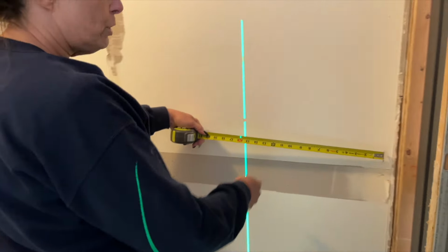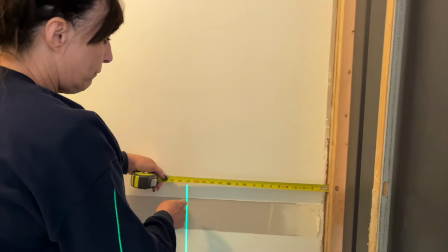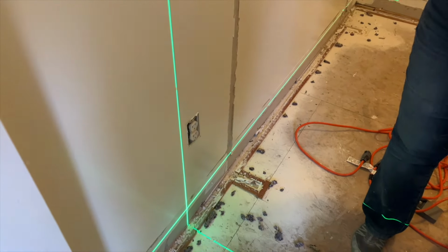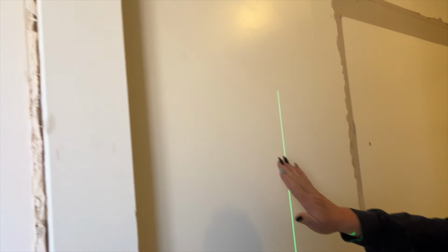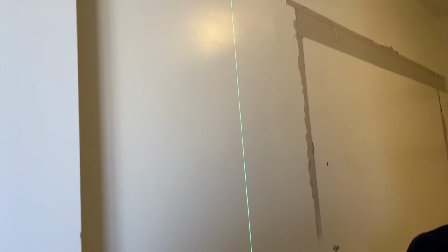So I'm going to actually move this edge of the wall over 17 and a half inches. I've made a mark on the wall, and I've got my laser level circling the area, and we're just going to use the oscillating tool to cut along this line so that we can pull back the drywall here. We have insulation falling. And yes, my husband is up in the attic removing the insulation from this area so that it doesn't come falling down on us when we remove the ceiling piece.